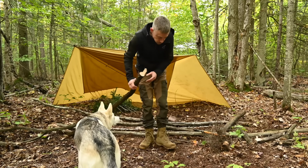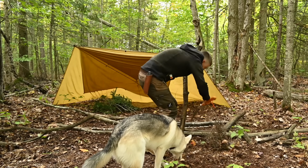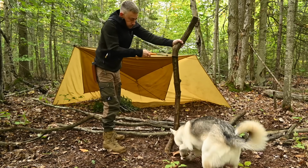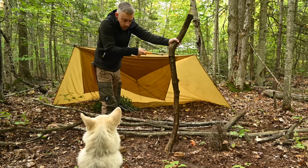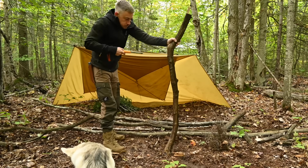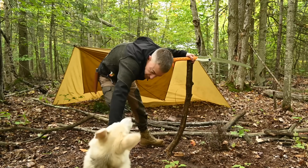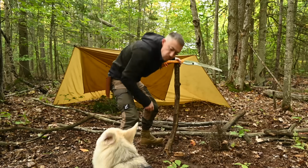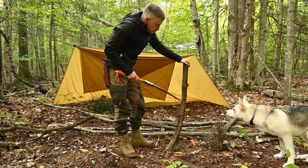What are you doing? You got the zoomies, bud? What are you doing? His zoomies last like three seconds. It's so weird. Tucks his tail in, hops around like a little weirdo.